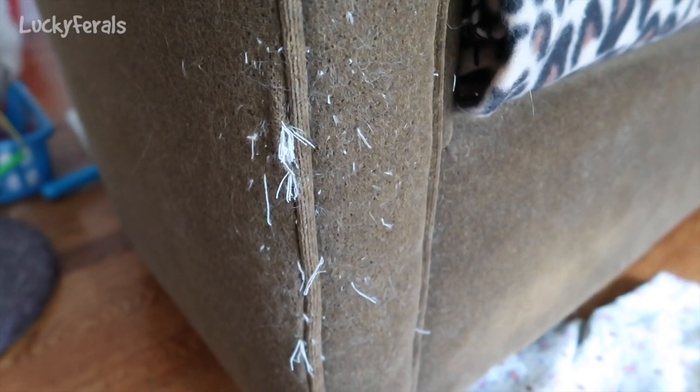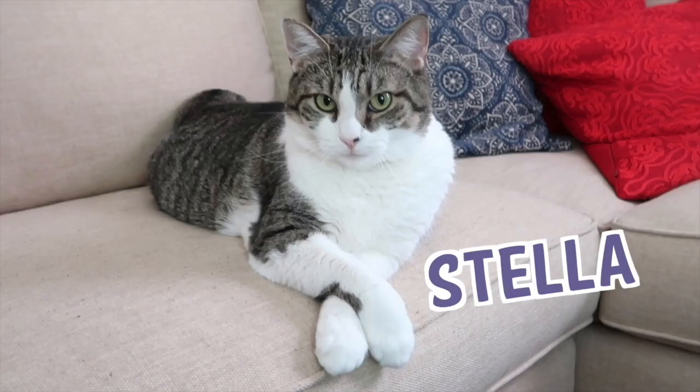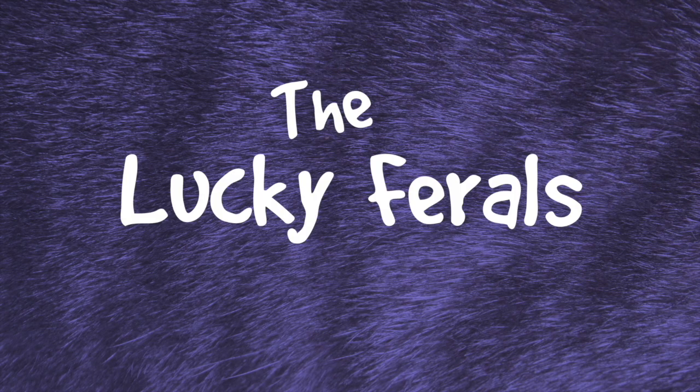This is what Boo has done to a chair in the living room. Stella, Splash, Simba, Hydrox, and Boo, the lucky ferals.